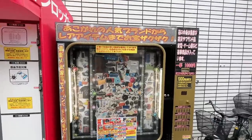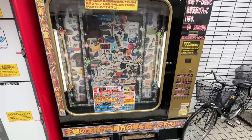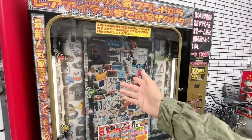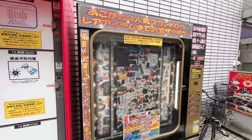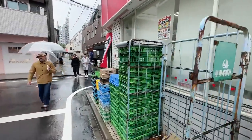I know the CEO of this company. I interviewed him and hung out with him for a while. He makes these boxes. You put in 1,000 yen and you can get perhaps a camera. I think Eric Sir Six got a camera out of it when he was doing it, but he put in like 10,000 yen, I think, in his video.